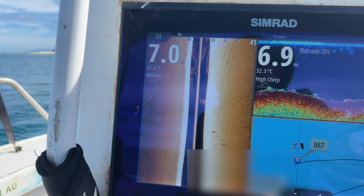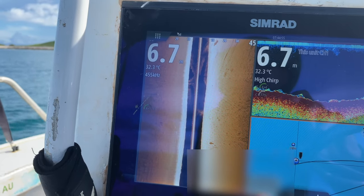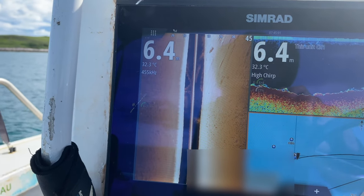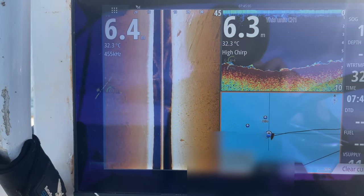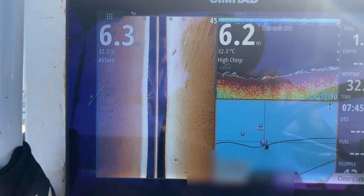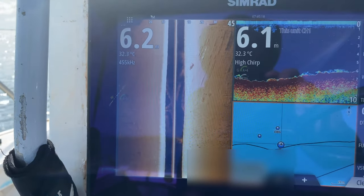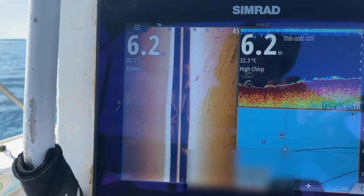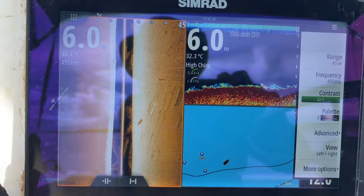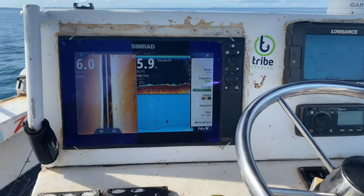Right, we're heading straight at it. It's not really exciting. Bait fish or something, I reckon. So yeah, that's what I do in the boat, just find little bommies and take them to them. That's where they get the reds. They're not big bommies, but that's all you need.